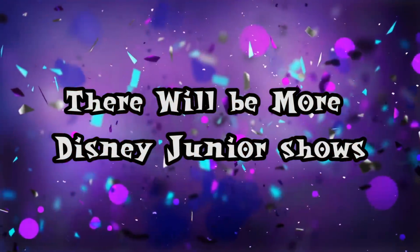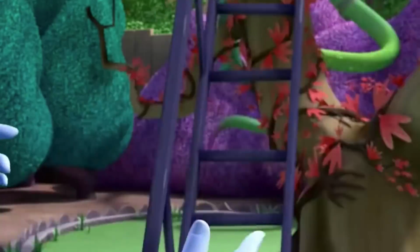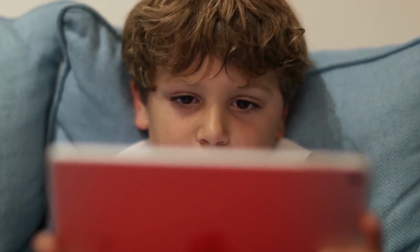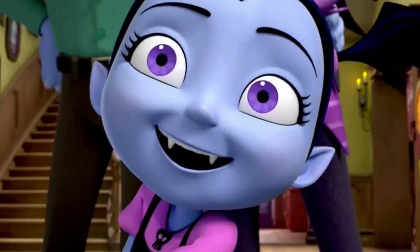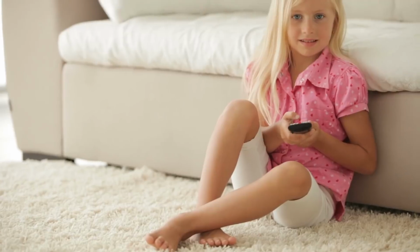There will be more Disney Junior shows. Disney's Vampirina is popular. Like, it's really popular. If you just stumbled on this video and decided to keep on watching, you might not even believe how popular this show is. We'll break it down for you, don't worry. It might be surprising just how many young fans this show has, but after you watch a couple of episodes, you'll definitely understand the appeal.